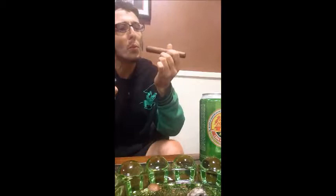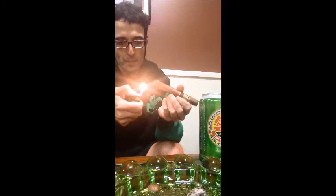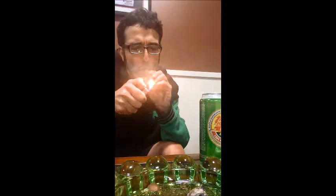Smooth like butter right now. Nice toastiness off the draw right now. Nice toastiness off the draw with nice cream. Creamy cedar. Might have to touch it up a little bit more. But very nice taste from the get-go. Very smooth, mild bodied at this time. I'm estimating maybe a mild to medium this is going to be.